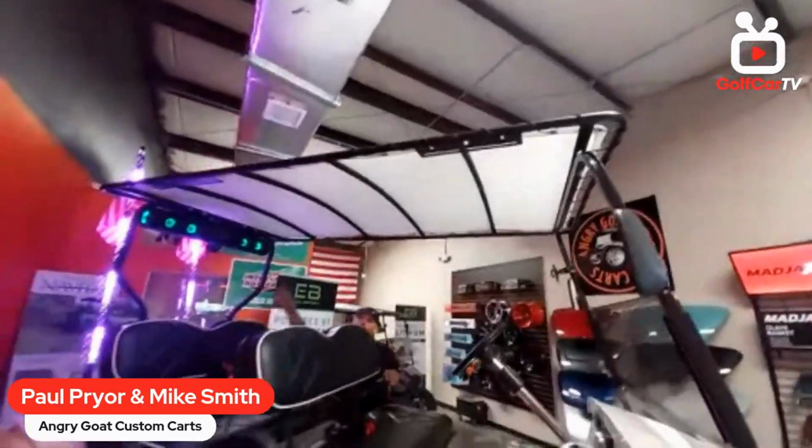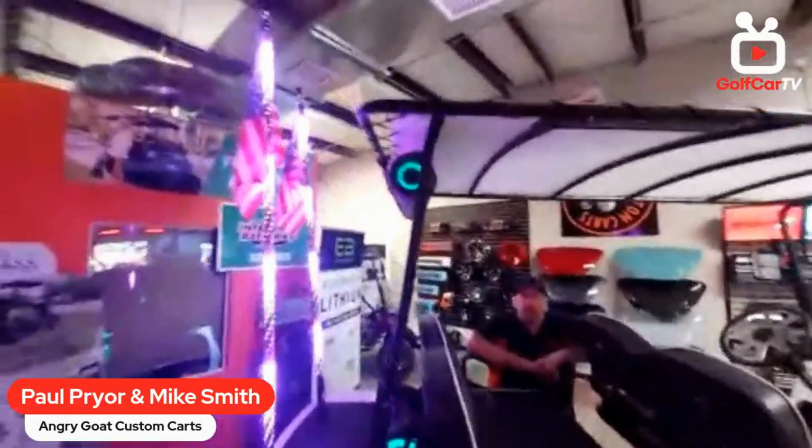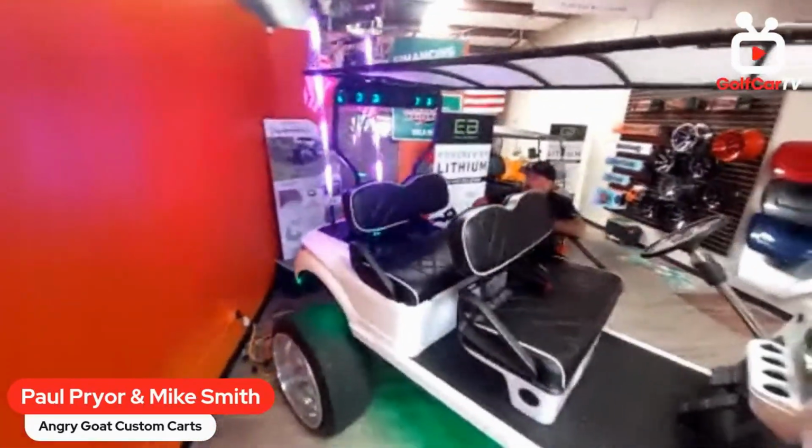This is the red dot top that we ended up having a custom cover made out of white Sunbrella material and stainless grommets, and had to do a couple different brackets to get it to fit. But this is actually a long top for a 4-passenger.